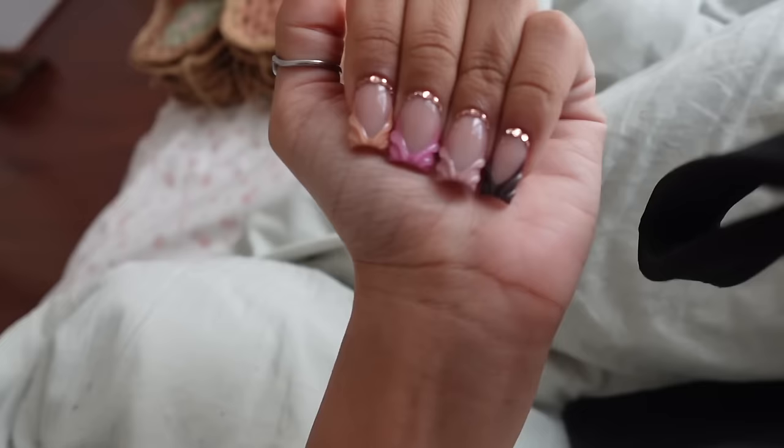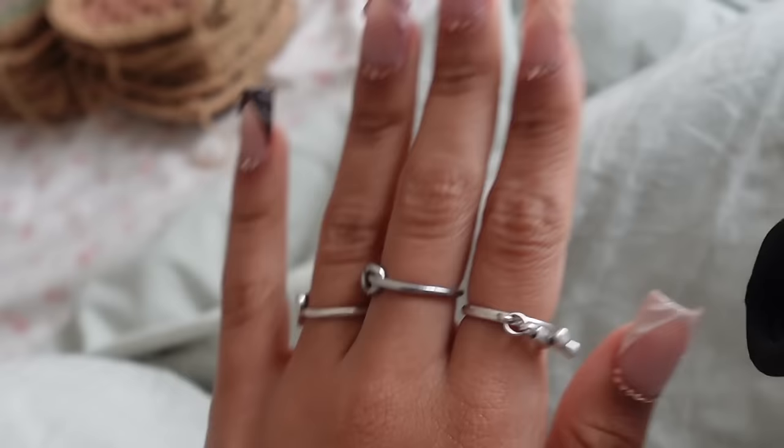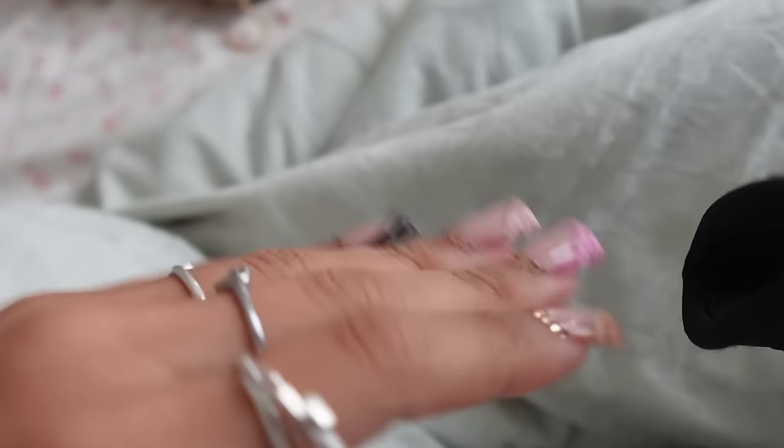I got my nails done yesterday. My birthday nails. Aren't they cute? She convinced me to do the bling and I wasn't gonna do it, but then she convinced me and I'm so happy I did because it's so cute.